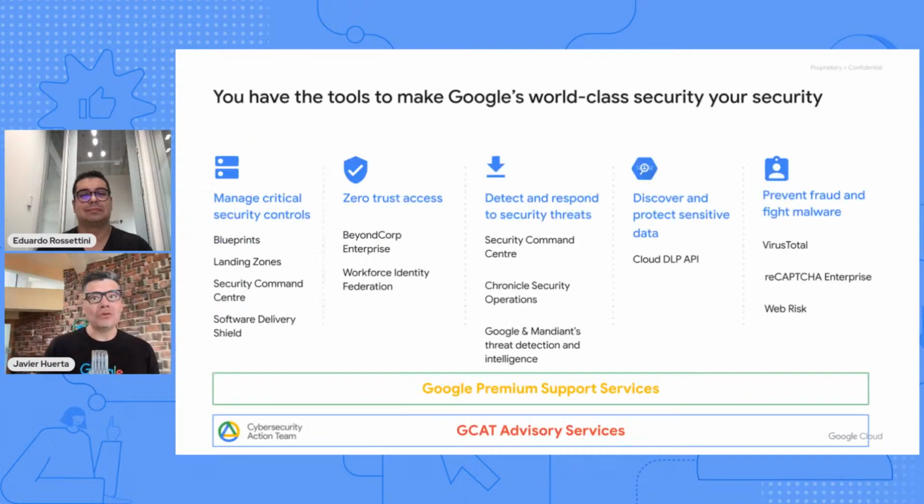Basically, you have the tools to make Google your world-class security. And I would like to stress this part. I don't think we can stress this part enough. What we want you to think is, what would you do if you had the threat security that we have as Google? So you will have it at your scale, obviously paying as much as you need, but you can have every service that we actually use.